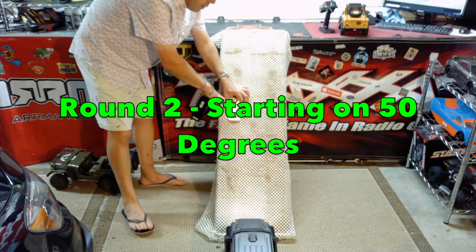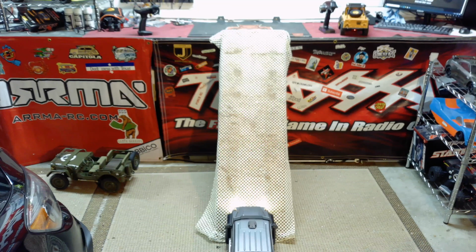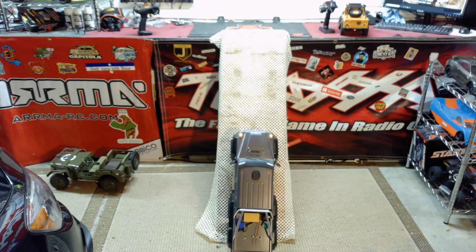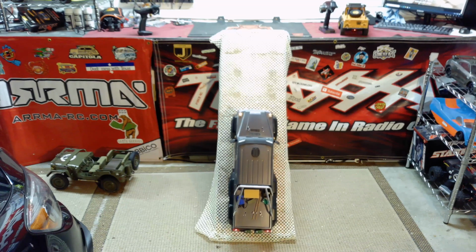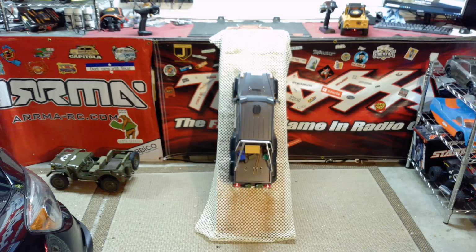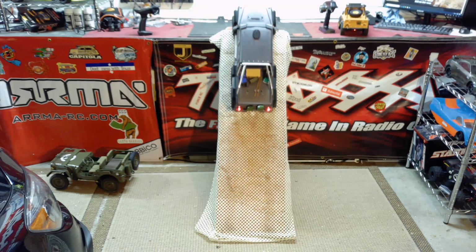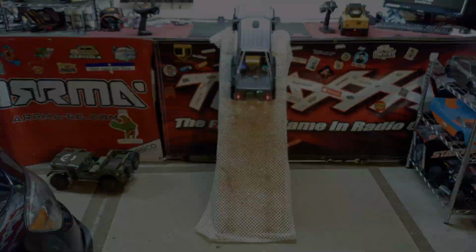Okay, we're now up to 50 degrees on the climb board. The TRX6 makes it up there without any problem.